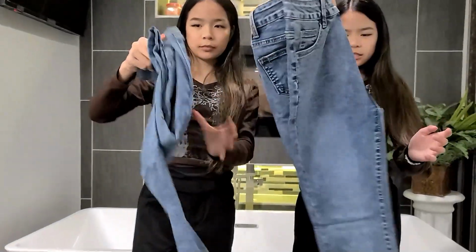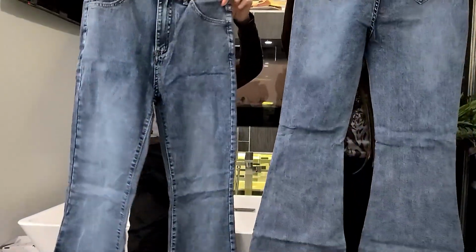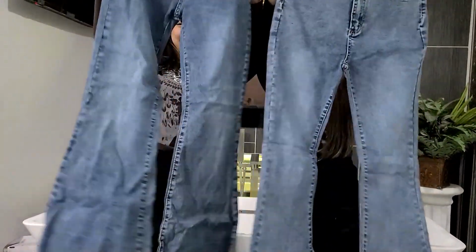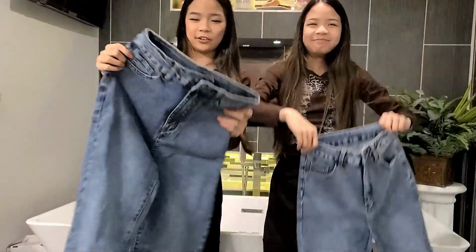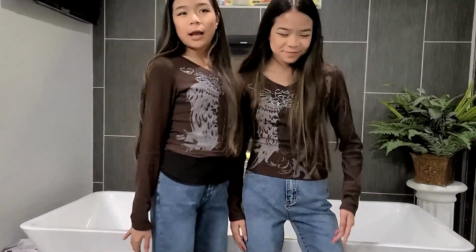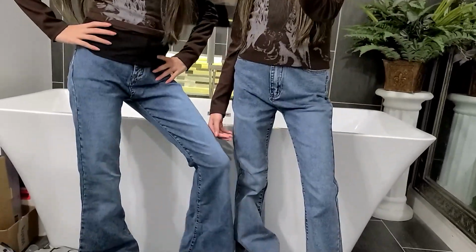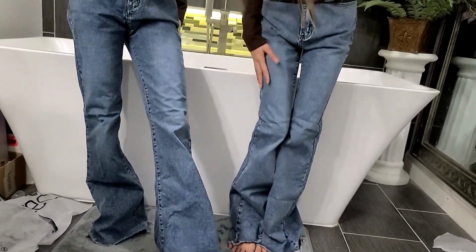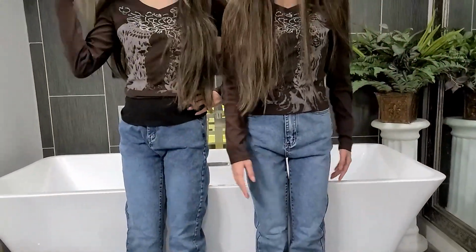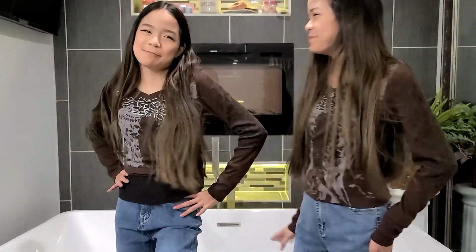Oh, this is jeans. You know I love jeans. Ooh, it's a flared one. I love flared. You want this? Yeah. It looks cute. Okay, 3, 2, 1. But look at these flare pants. I like it so much. And I like how it's not that tight, but it's tight on the top. And then you can see my toes. But anyways, it's really cute and it fits. It fits pretty good.